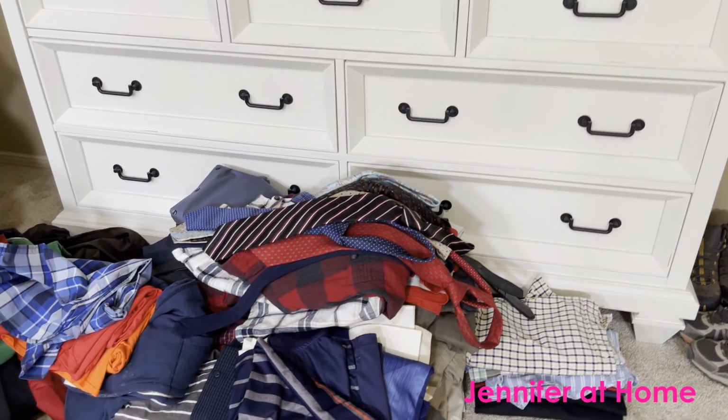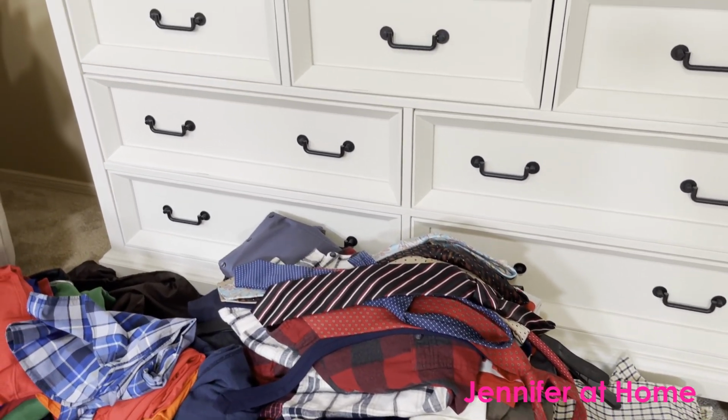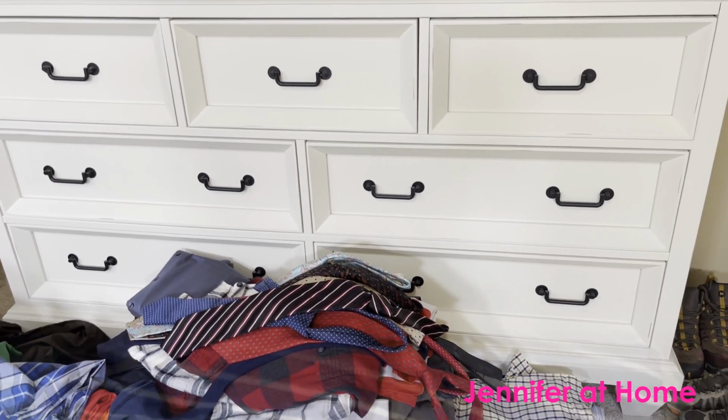As soon as I get all of this clothing packed up to donate, I'm going to also be going through my dresser. I'm sure that I have many things in there that I can take out and donate also.